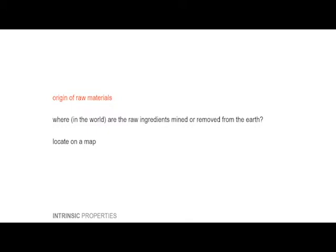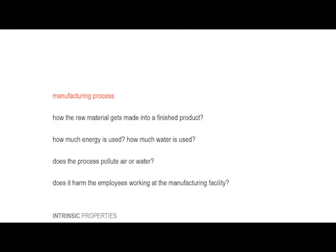We also want to know, when we're interested in sustainable aspects of materials, the origin of the raw materials. Where in the world did we take that raw ingredient out of the earth? And what is the manufacturing process? Not just what is it, but how much energy does it use? Does it pollute the air? Does it harm the workers who are making it for us? How much energy is used in manufacturing? We call that the cradle to gate. Cradle meaning the earth, and gate meaning the gate of the factory.